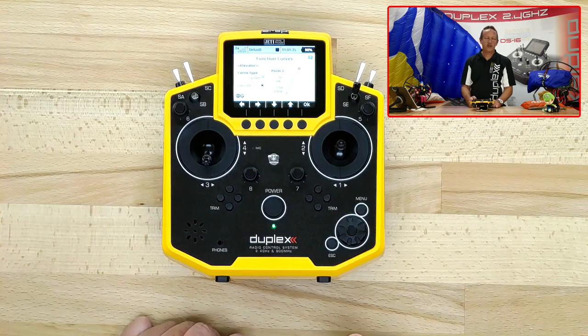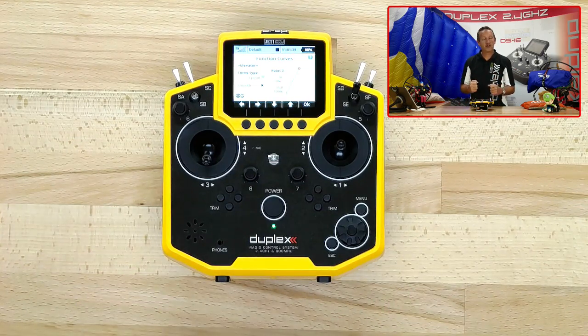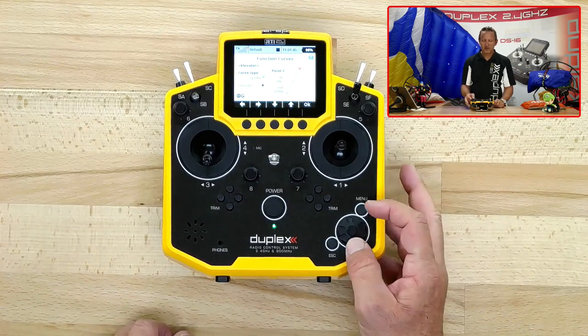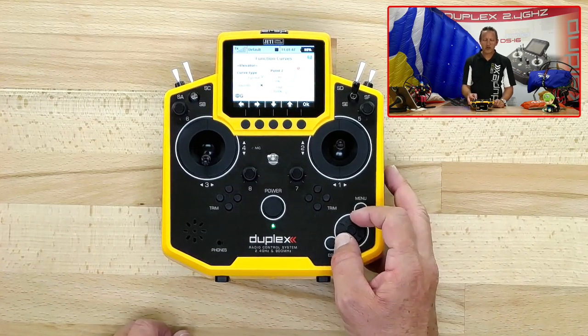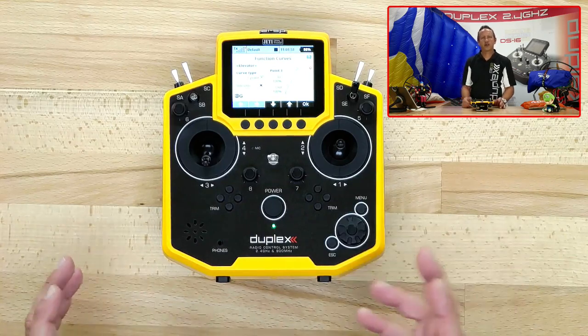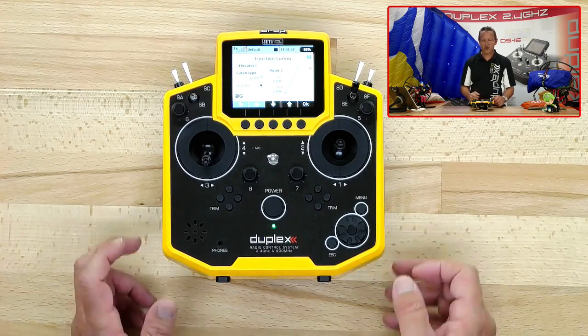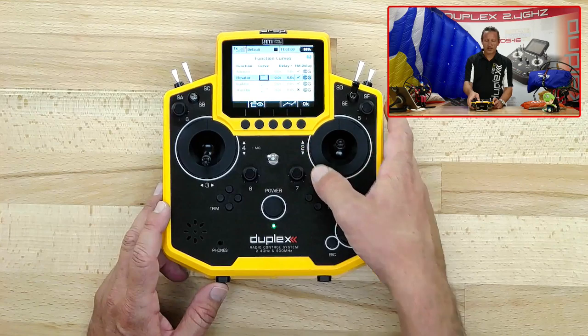So even if I push my elevator forward, nothing happens. I pull the elevator back, it pulls on the braking, increases lift, increases drag, and the wing comes down. So it is very critical to your setup that you add this function curve, if you're flying jetty, into your paramodel setup or paramodel programming. So we'll get out of there.